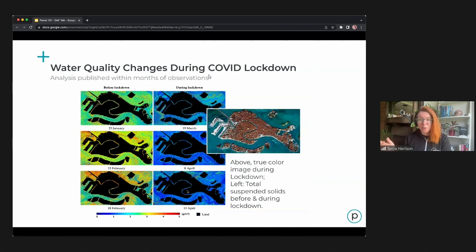We also saw a lot of folks analyzing changes around the world due to COVID lockdowns. I'm sure you saw in the news there were things like air quality getting better over large cities, and some sort of true stories about dolphins reappearing in the canals around Venice. They attributed that to the water being cleaner. The videos of the dolphins were not real, but the water was actually getting cleaner, and we could see this from space. It was such a huge change.